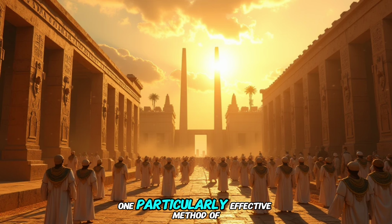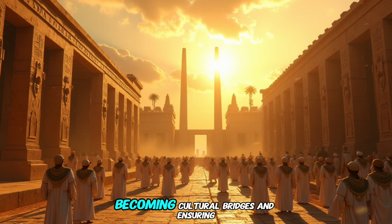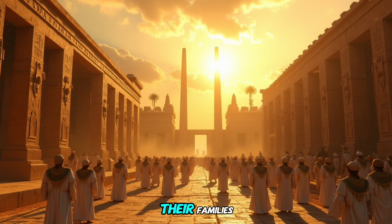One particularly effective method of soft control was the education of foreign elites in Egypt. Children of foreign rulers were brought to the Egyptian court, not as prisoners, but as honored guests. They were immersed in Egyptian language, customs, and ideology, becoming cultural bridges and ensuring their families' continued loyalty to the pharaoh.